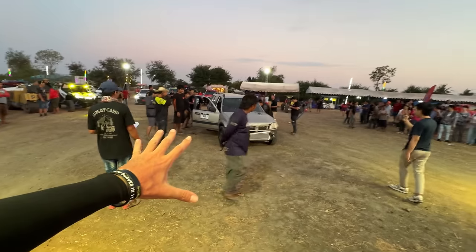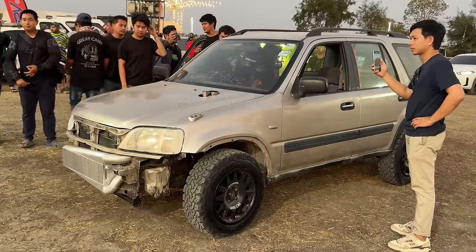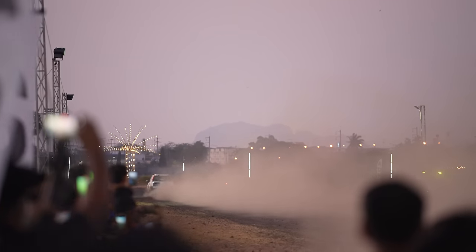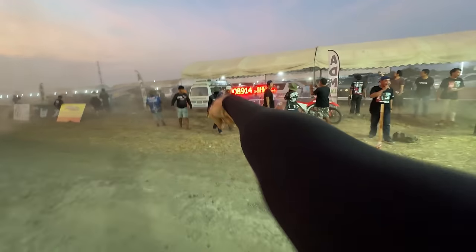Oh, is this finally going to make a pass? It is. The turbocharged K-Swap CRV, first gen. The best gen CRV, hands down. I've seen all day, and it was out of a Honda CRV.